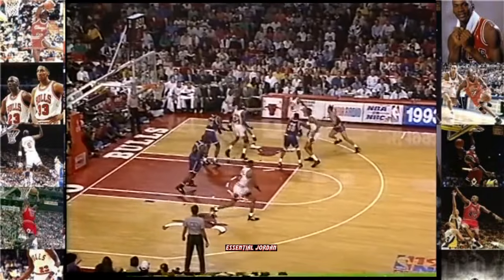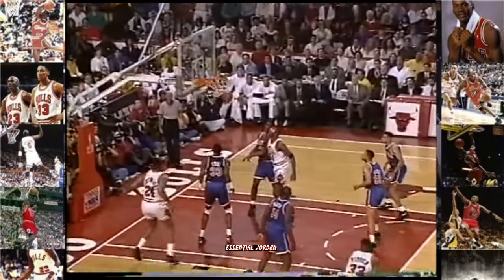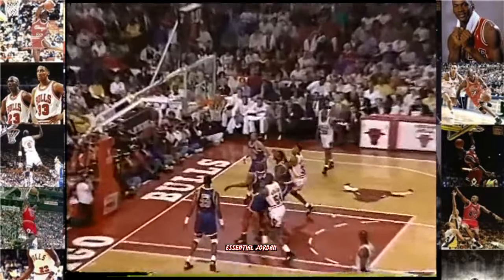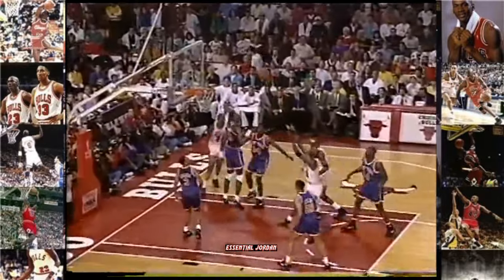Although Charles has had success from the outside in the second portion of the regular season and through the playoffs. Michael Jordan starts with a three-pointer and a two. Starks gambled on the overplay. Jordan knocks it down. That's a three-pointer. Grant able to keep it alive. Jordan. Yes.